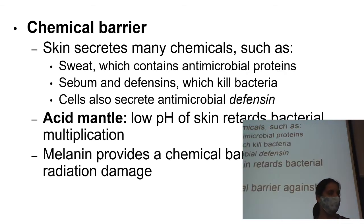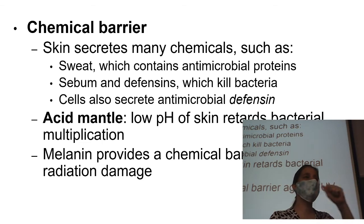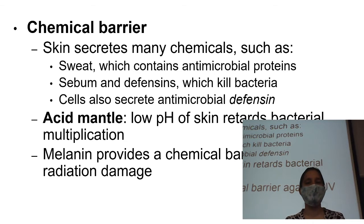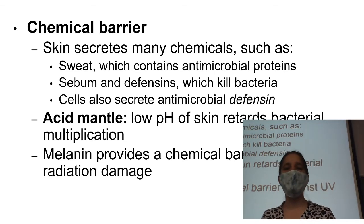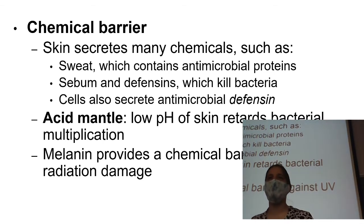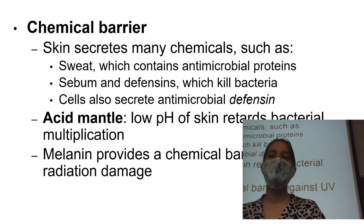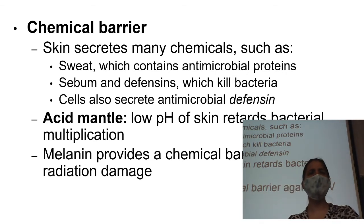So the chemical, first of all, it can act as basically a chemical barrier between things. So it's going to secrete sweat, which has a bunch of antimicrobial properties, right? So sweat's there helping kill things. Some cells also secrete this little protein called defensin, which is kind of clever. That also kills microbes. Also, your skin is slightly acidic, just a little bit, but that makes it somewhat hostile towards bacteria.